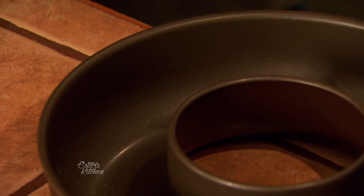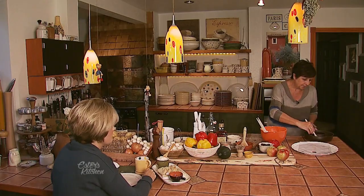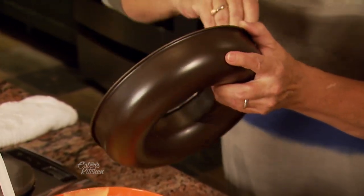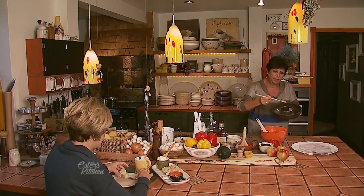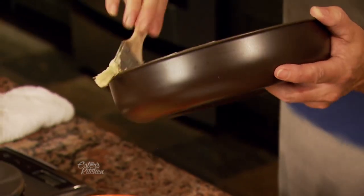Yes. You do want to make sure you butter your pan very well. You also want to be careful not to overfill, because there is baking powder in the batter, so it'll rise quite a bit while it's baking. And just cover with the butter your edges too, just in case you have a little bit come close to the edge.